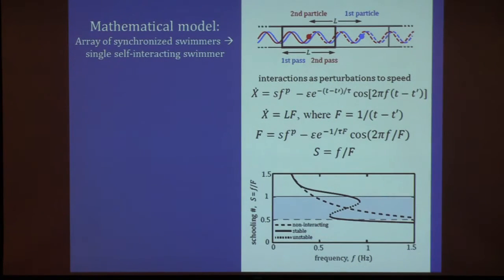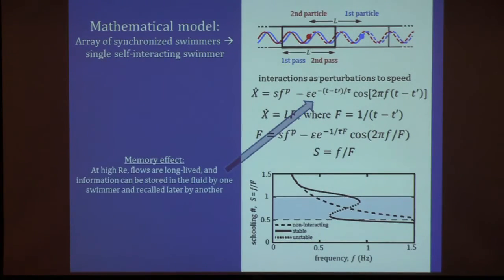And yeah, it'd be nice to find this type of model from real hydrodynamics. And that's something we're working on. As of now, I think its only utility is really to point out that there's a phase-dependent interaction between the wings and sort of a memory, and that's the high Reynolds number effect. So in the high Reynolds number, the flows are long-lived, and that gets incorporated in this term.